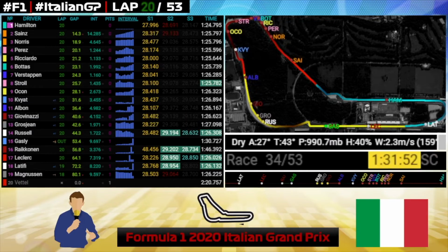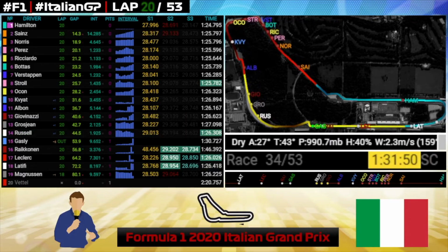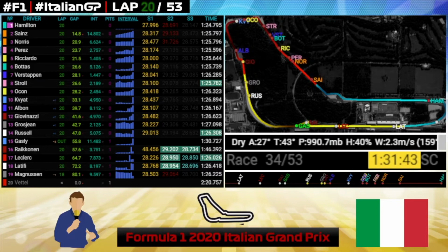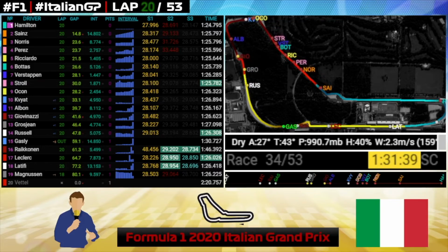Safety car has been deployed. It's been made official on our monitors. And now that spoils the run for the fastest ever Grand Prix here at Monza. It won't be this year. Is Lewis in? I'm looking. I'm trying to see if he disappears off the timing graphic on our monitor.